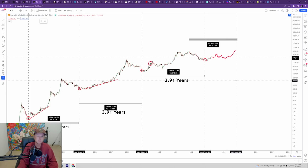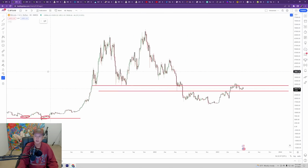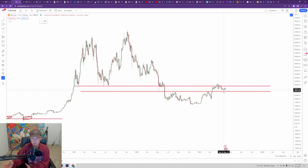And so I want you guys to be aware of this, because now starts the patient game. We've been accumulating, and we've now, in my opinion, exited the bear market bottom. We're sitting in between this range. If we are to hold this as support, I believe a large impulse is coming. And that's kind of the way that I'm leaning towards things.